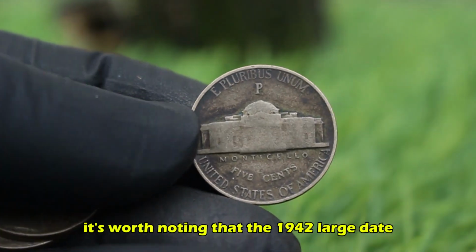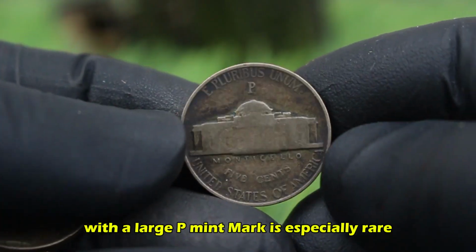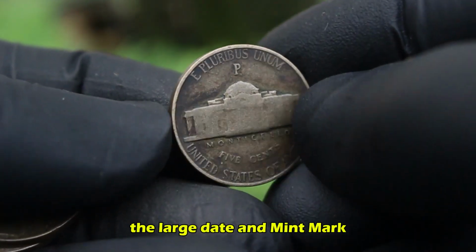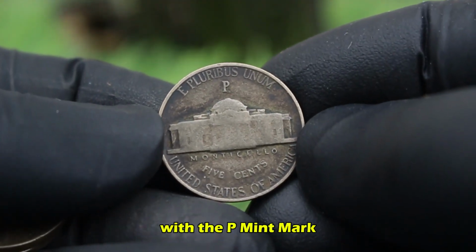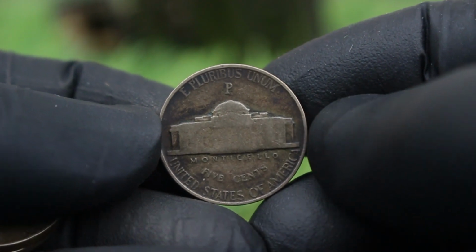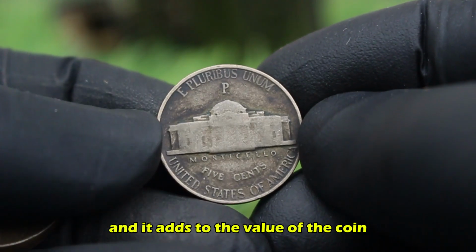It's worth noting that the 1942 large date with a large P mint mark is especially rare and extremely desirable in today's coin market. The large date and mint mark are prominently displayed on the obverse side, with the P mint mark indicating that it was minted at the Philadelphia Mint. The large P mint mark is a rare feature, and it adds to the value of the coin.